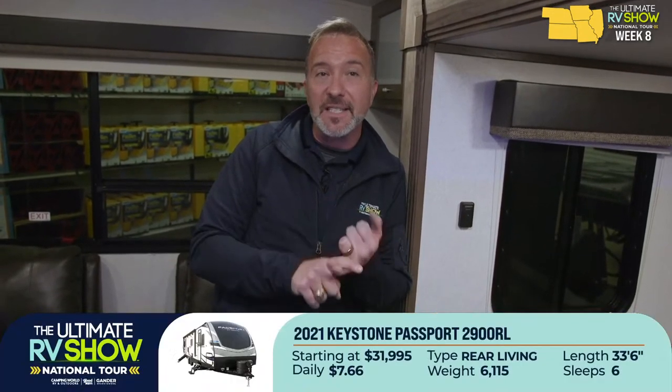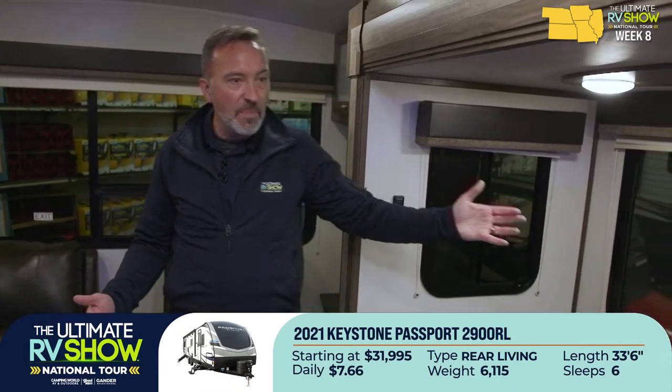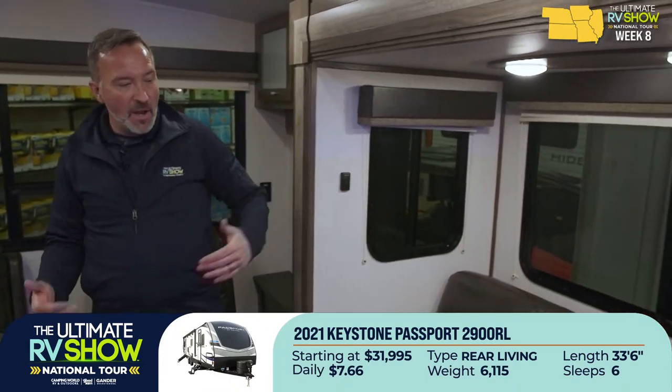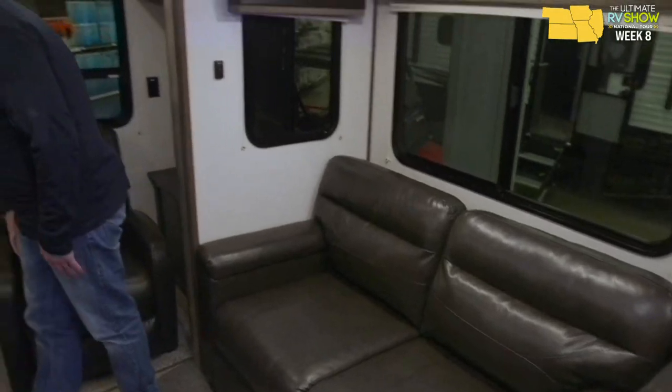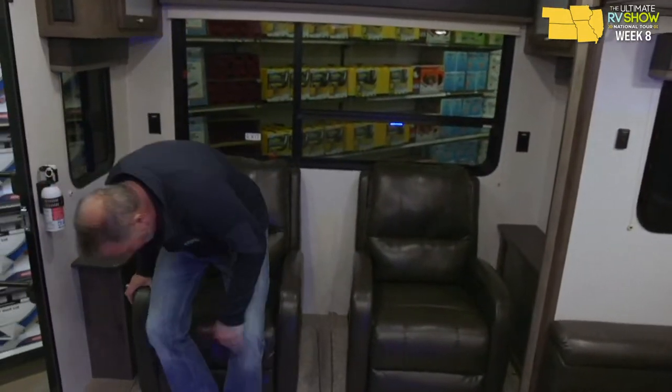So, for example, this one, 33 feet long, 6,100 pounds dry, comes in at $31,995 or as low as $7.66 a day. With options for entertaining, sleeping, and enjoying each other's company from a trifold sleeper sofa that is plush, leatherette, and comfortable. Two, my favorite thing, on the carpet, because you can move them around.